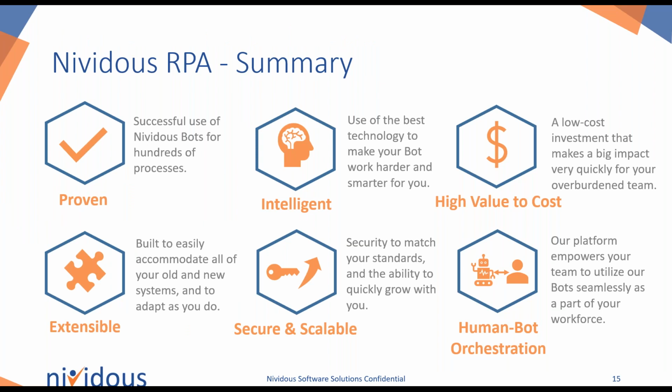All right, so just to give you a brief summary of what Nimbus RPA brings to the table versus other RPA systems out there. We have lots of bots in production for lots of different companies, and our intelligent bots are using a lot of cutting edge technology to make it so that more things can be automated and that things can be automated quickly.